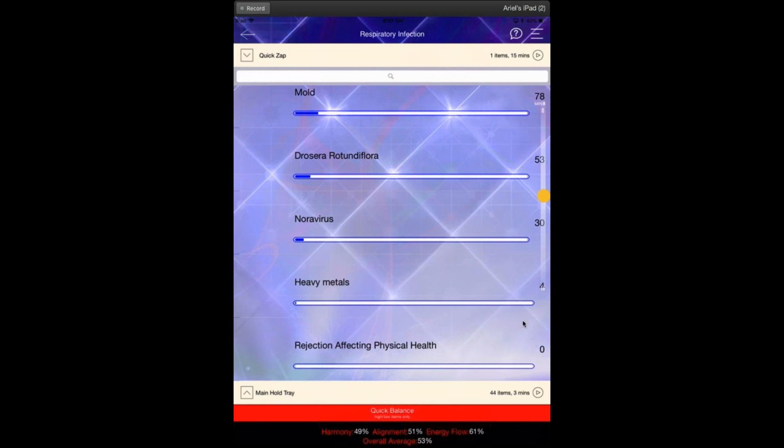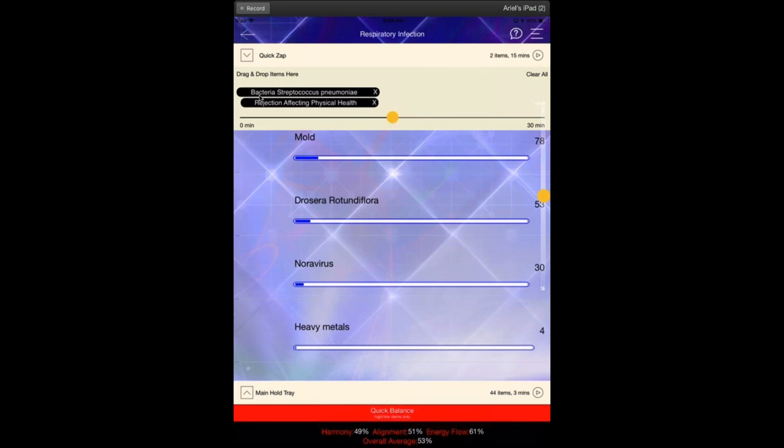0 is the highest number that you can attain in biofeedback in terms of something being out of balance, because it's the highest number of compression. And it may tell us that there's a deep wound. It could be with the owner. I consider this rejection affecting physical health to be as important as the strep pneumoniae itself.